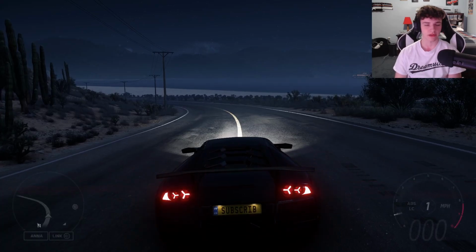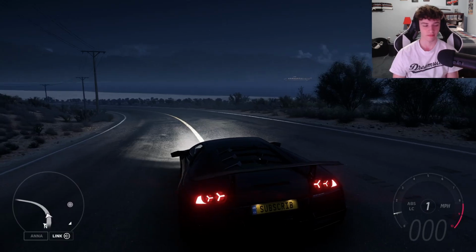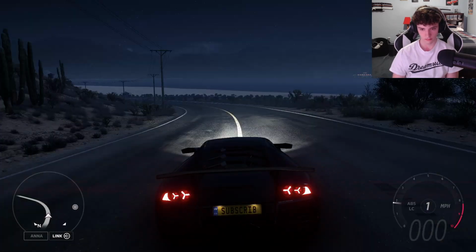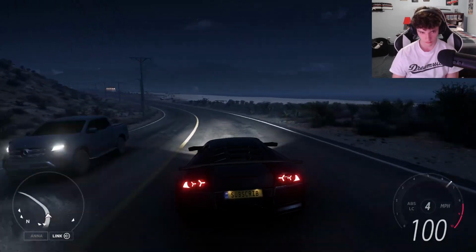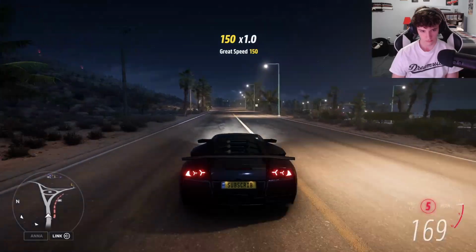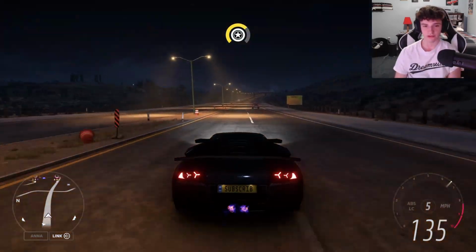Alright, our next car is this Lamborghini Murcielago SV. In all black. This one also has a V12, but this time it's from Lamborghini. Damn, alright, that is the Lamborghini Murcielago SV.